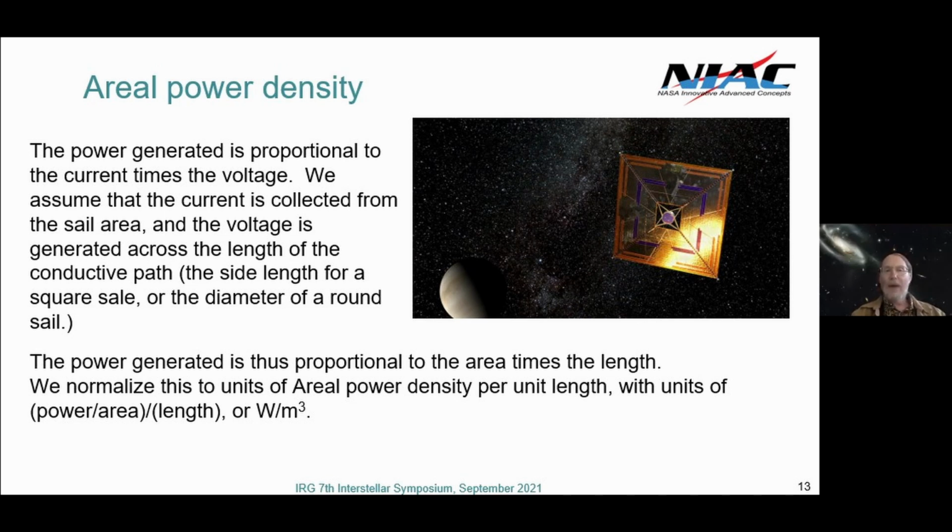Next slide. Turns out the power is now proportional to the current times the voltage. The voltage is proportional to the V cross B potential, but the current is going to be proportional to the area. So the result is that the power is proportional to the length, the characteristic length cubed, or if you prefer, think of it as area to the 3/2 power. So we're normalizing all this power into units of power per unit area per unit length. Comes out in those odd units of watts per cubic meter.